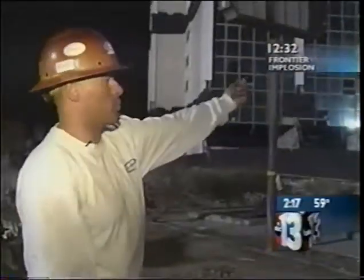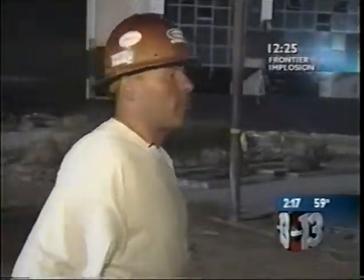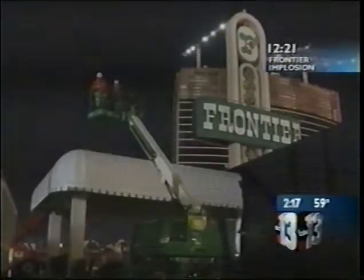So we got tension cables pulling it that way, so that when it does fall, this side will fall, it'll yank this side over here. So it's a very controlled operation. Very controlled operations. An operation that will last about 6 minutes after 2 months of preparation.